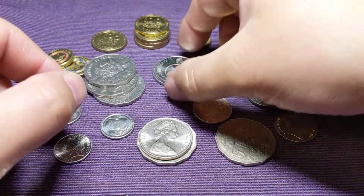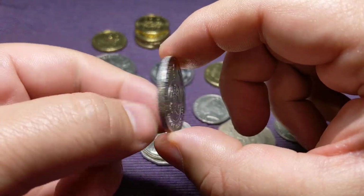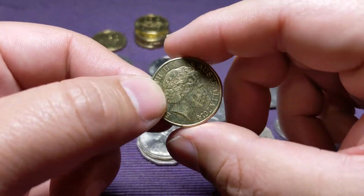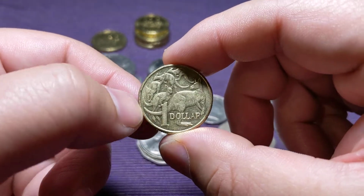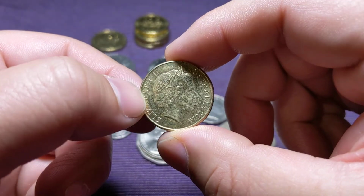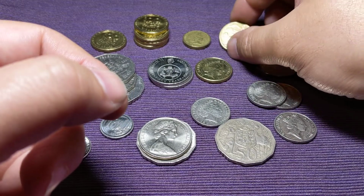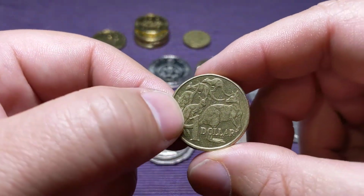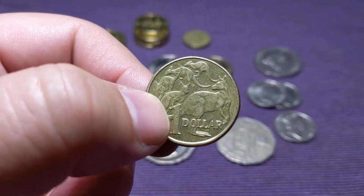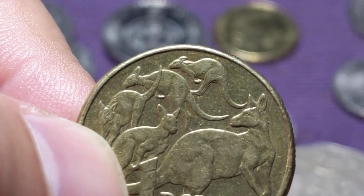So what else we got? I kept a couple of these. Didn't find too many of them, but they're in good condition, so I kept them. What else we got here? 2014 low mintage Mob of Roos. I did find one other, but it wasn't in as good a grade as this, so I didn't keep it. Maybe someone else can find that one. What else we got here? We got a 2015 Rabbit Ear. Hope you can see that in the top kangaroo there. If I can zoom in a bit. There we go, Rabbit Ear.